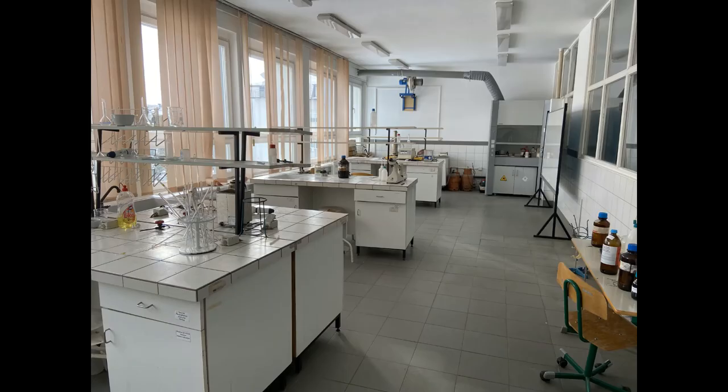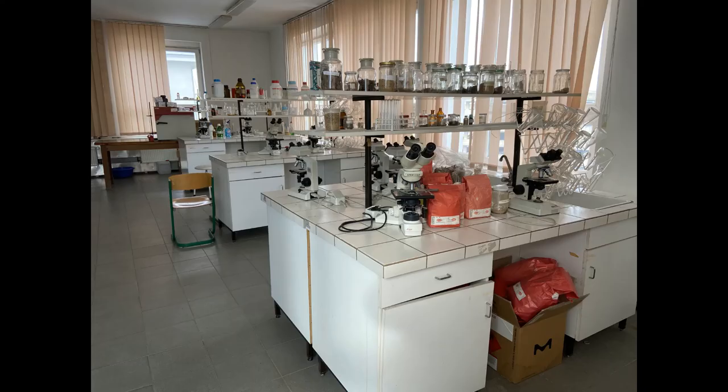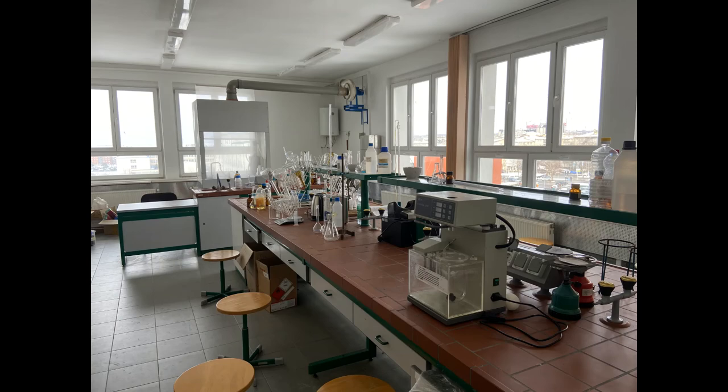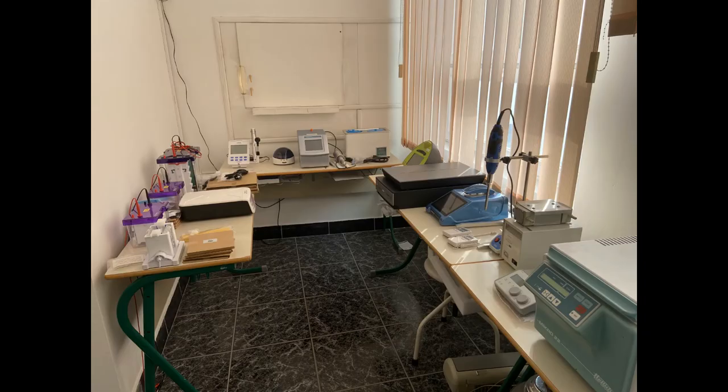Pharmacy Laboratory Facilities consist of several laboratory units mainly for laboratory practical skills and drug research. The main units of the pharmacy labs are the Laboratory for Pharmaceutical Toxicology and the Laboratory for Drug Analysis and Control.